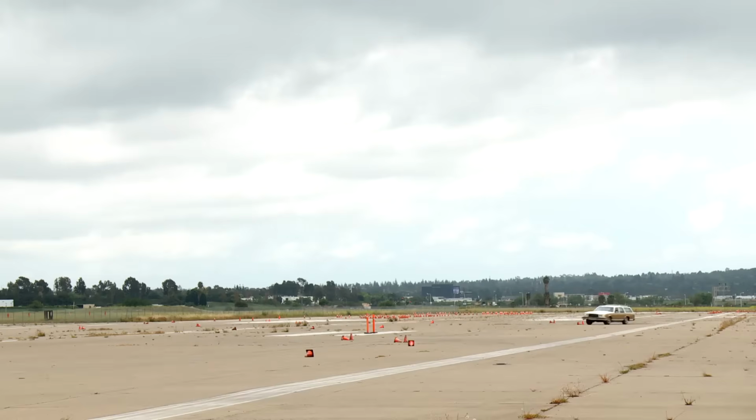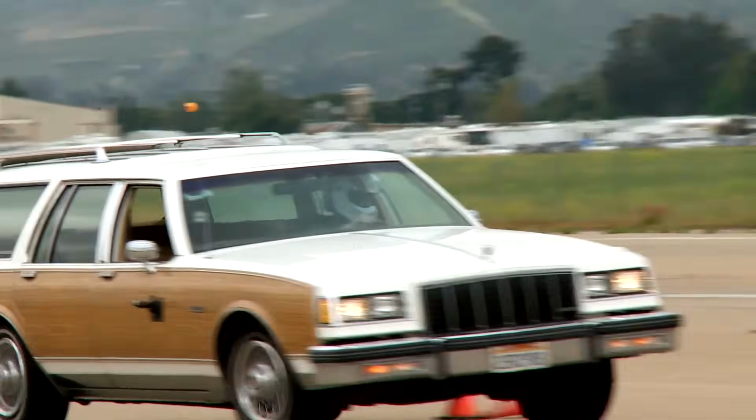The magazine has a permanent autocross setup at El Toro that we use for vehicle testing, but it's new. And so we're not that familiar with it, and we both had to take some practice laps. And then we were gonna do 2 timed laps. The best lap time wins the deal.